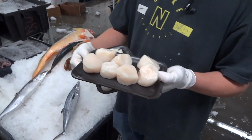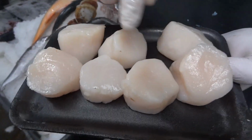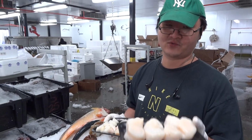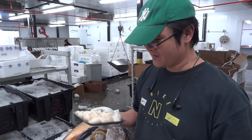The quality on these are amazing. I mean, you can see that they're practically caught yesterday. They're still almost alive. The quality is great, and that's where you know your money is going when you're paying the $22 for scallops.